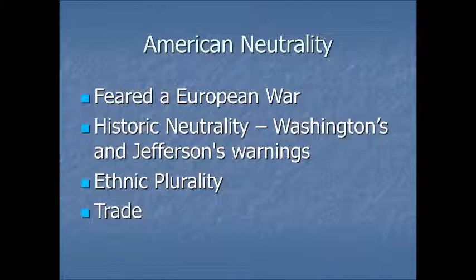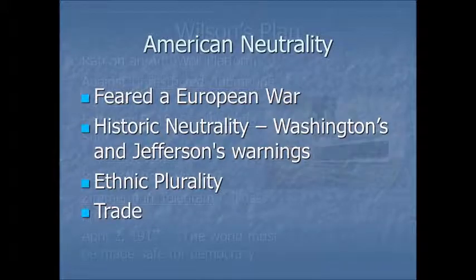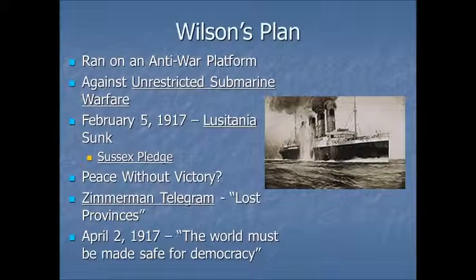And finally, the last one is one we don't like to talk about because it's kind of a dark spot. We were selling guns to both sides during the war. We were getting rich off the war. And if we get into the war, we probably should stop selling guns to the guys that are going to be shooting at us. Okay? So, we stayed neutral for a long time.